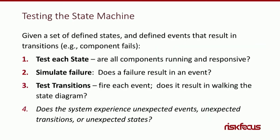So why do we do this? Testing. We can validate the machine and we can validate each of the states, and it becomes much more straightforward than trying to test for unknown conditions. Given a set of defined states and defined events, all we have to do is test each state, meaning once the system's in that state, all the components are up and running, the state actually is self-detecting and maintains itself. We then simulate failure, we send an outside signal, and what we're testing there is the finite state machine itself. Does it react accordingly and appropriately to each failure? And we test the transition. Does it walk to the next state? So we're testing a dozen things as opposed to 100 or 1,000 things.